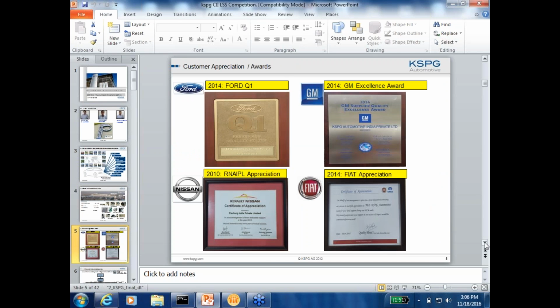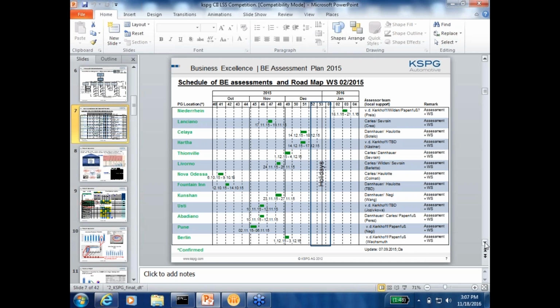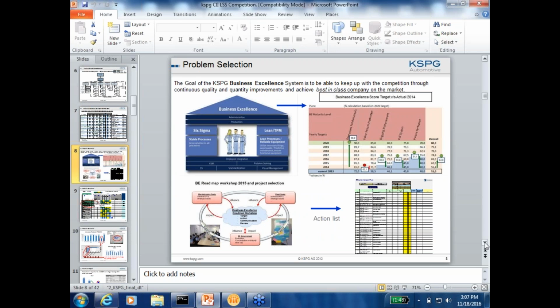These are the certificates we have received from our customers, Ford, General Motors, Nissan, Fiat. This is our BE Mechatronics organization structure. Every year we take an audit, so you can see this is our audit plan. This is our business excellence building.